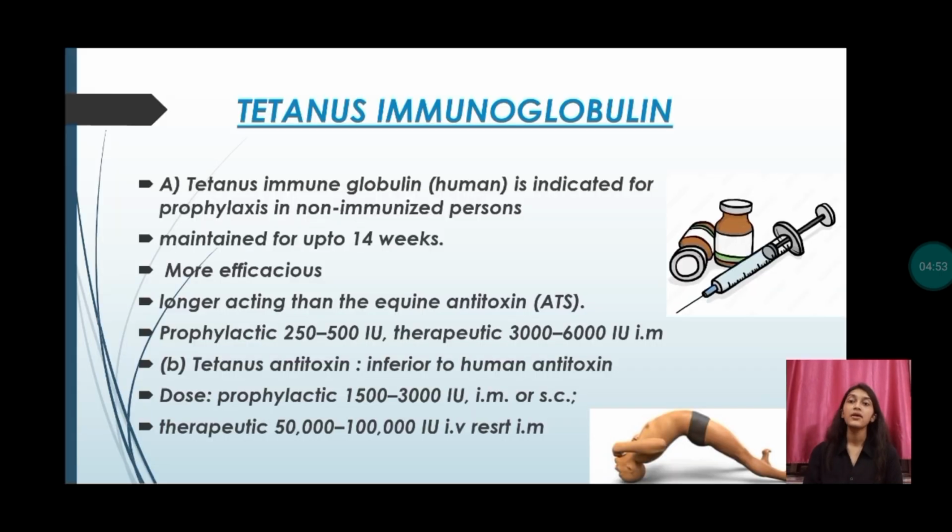The next example is tetanus immunoglobulin. Tetanus immunoglobulin is indicated in prophylaxis in non-immunized persons. Tetanus immunoglobulin could be maintained up to 14 weeks and it is more effective. Also, it is longer acting than the equine antitoxin. Prophylactic dose is 250 to 500 international unit and the therapeutic dose is 3000 to 6000 international unit. Also, both of them are administered intramuscularly.